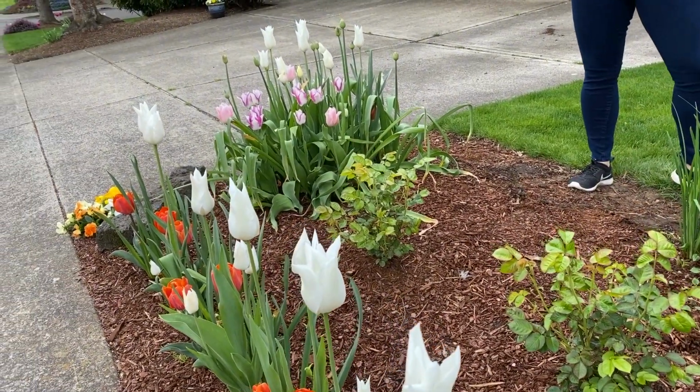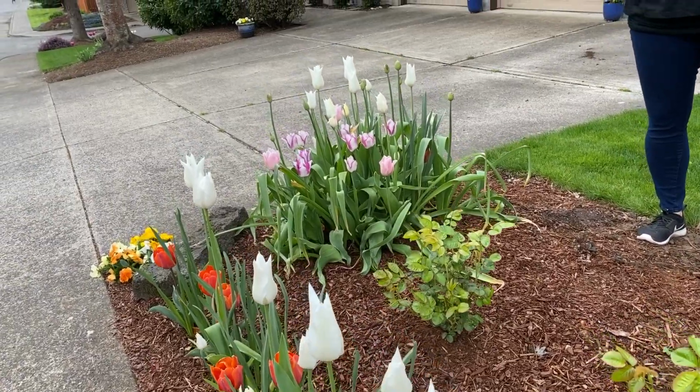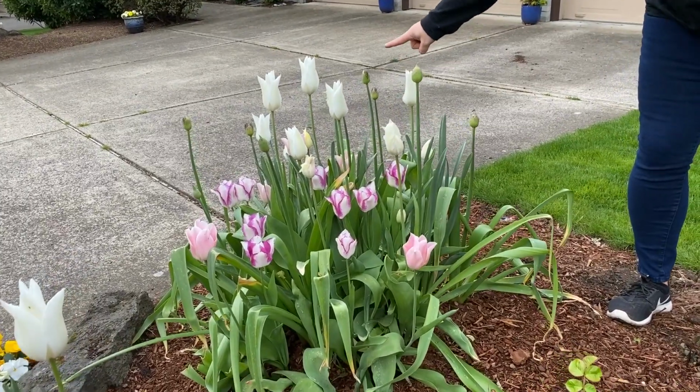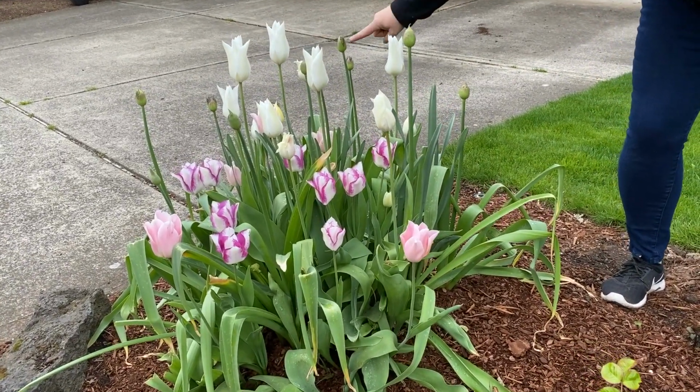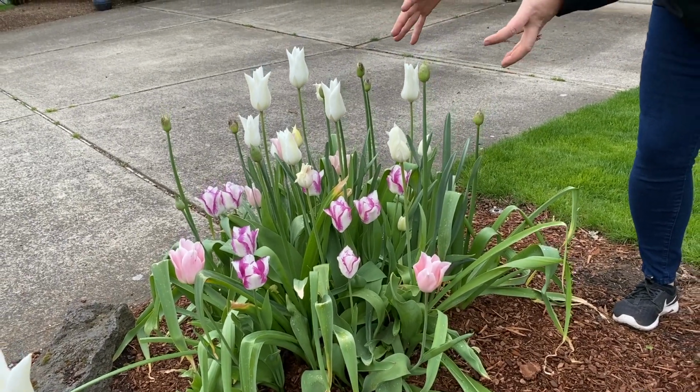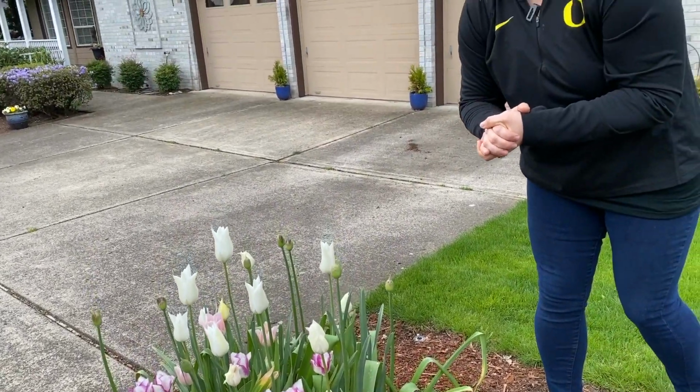Over to the right, where I have more tulips and I had a bunch of daffodils, you can also see I have a ton of allium popping up and they're starting to open. This is going to be so cool. So these allium are the purple globe flowers that pop up in the spring, and so this is just going to be an awesome show.